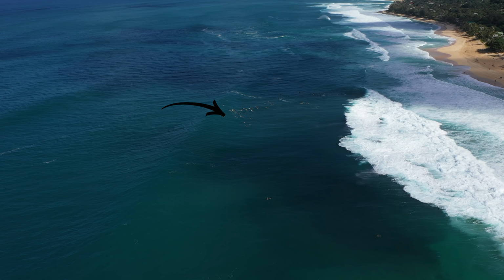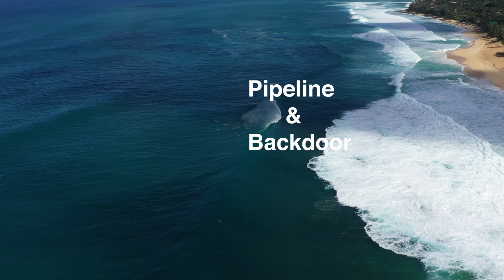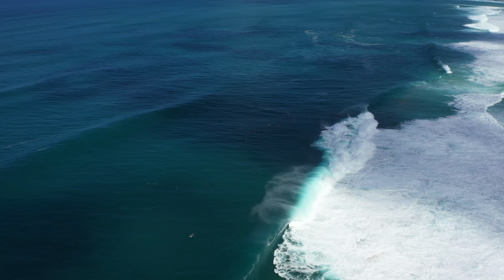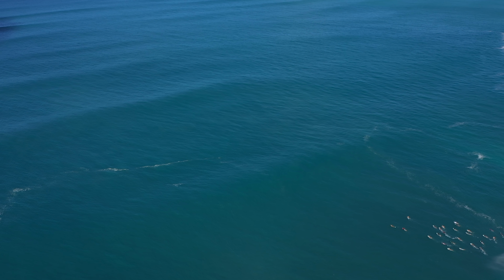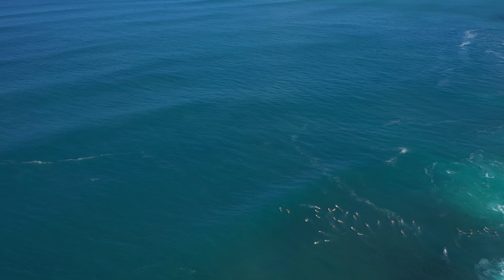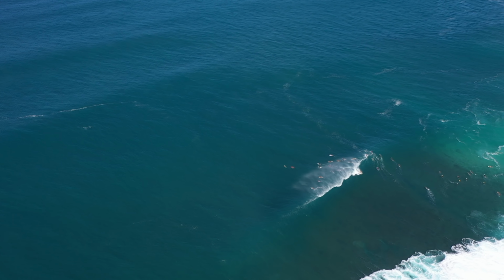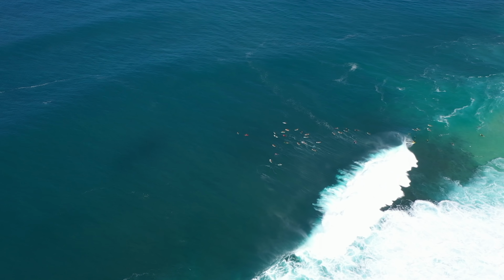And this right here would be Pipeline and Backdoor, where all of these little tiny people are. I get asked this question a lot about Pipeline and Backdoor. Are they two different waves? They're actually just the same wave. Pipeline is if you go left, Backdoor is if you go right. It's the same wave. Sometimes it breaks as a TP, you guys split the peak. Same wave, two different names. It's just that good of a wave, they needed to name it twice, I guess.